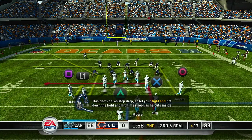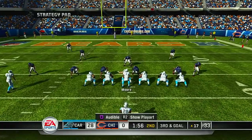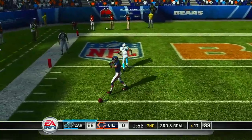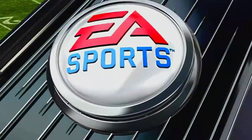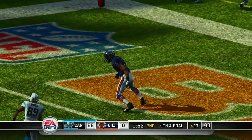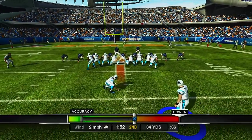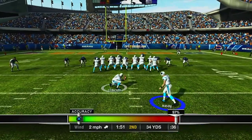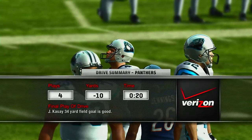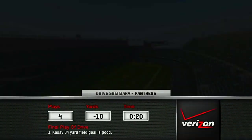This one's a 5-step drop, so let your tight end get down the field and hit him as soon as he cuts inside. Buying time with his feet. He drops the easy pick. The defender gets a hand on it, and that will bring up 4th down. Just terrific play by the defense. They followed the quarterback's eyes, made a quick jump on the ball, and were all over that one. So that will make the score the Panthers 31, the Bears nothing.